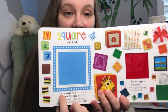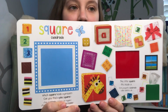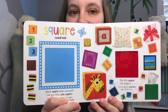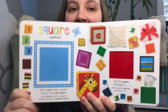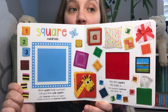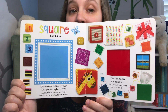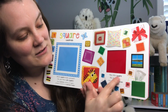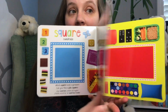Down here it says, which square holds a present? Do you see a square that holds a present? Ooh, it has a nice bow on it if you haven't found it. All right, then it says, can you find a pink square? Do you see a pink square anywhere? Ooh, I see some squares that have pink on them. You can count those too. All right, and it says, this little square fits inside a... I wonder what this square fits inside of.